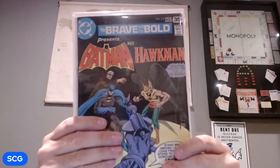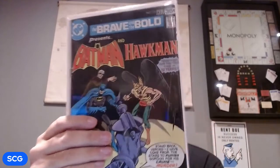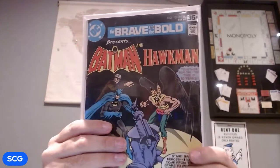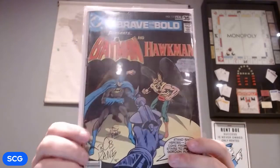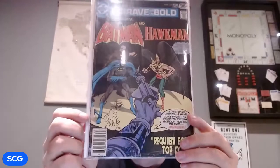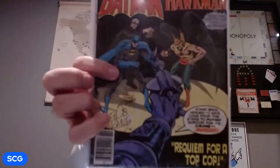The book is not really a big book. This one's not in that great of shape. It is a 35 cent, but it is Brave and the Bold number 139. Now, again, this is not in the greatest of shape. Jim Aparo, who, if you're a Batman fan, you know did a long run of Batman art, signed this, as did Bob Kane. So Bob Kane, one of the creators of Batman, is one of the signers of this book. So while this book is not a big book by itself, especially in the condition that it is in, I wanted it for these two signatures.